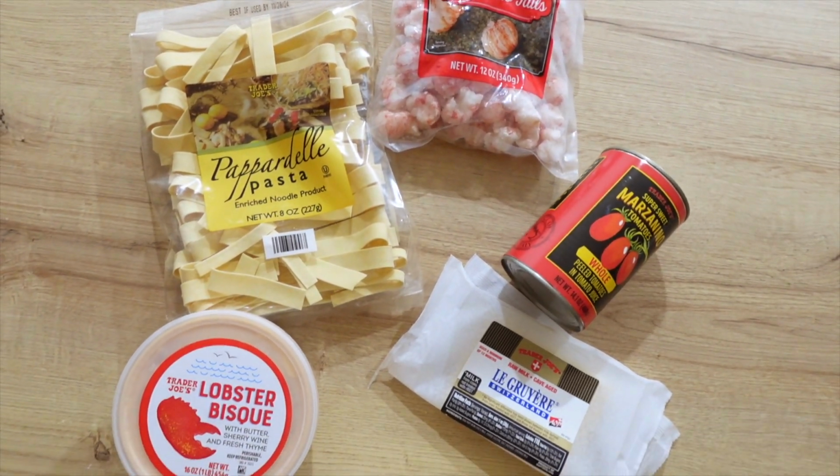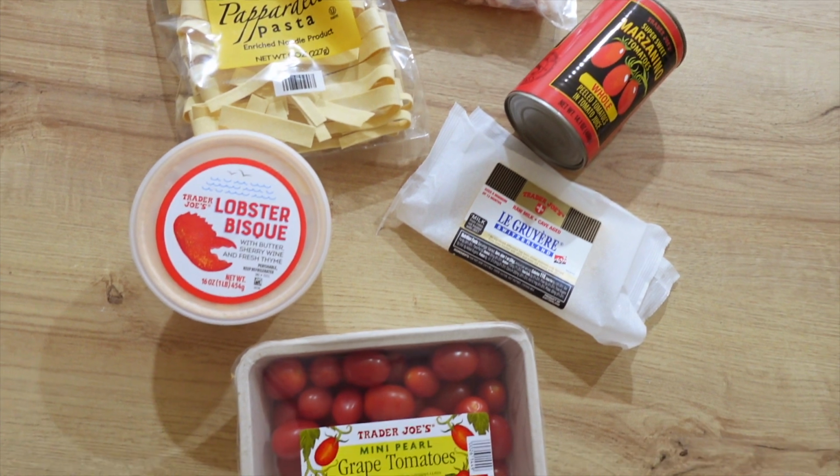This one doesn't have a recipe. I'm just going off the dome. I saw this inspo idea on an Instagram reel where they basically made a lobster pasta based off of a couple of easy ingredients from Trader Joe's. So that's what I'm gonna do for lunch.